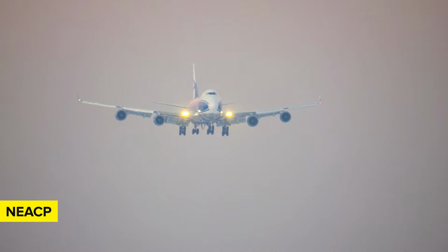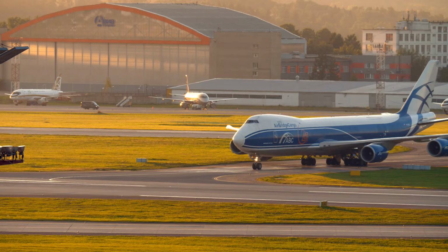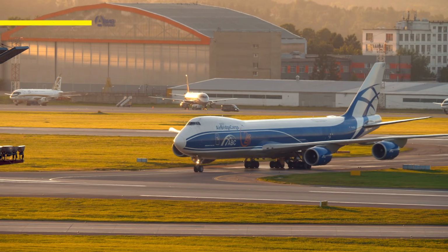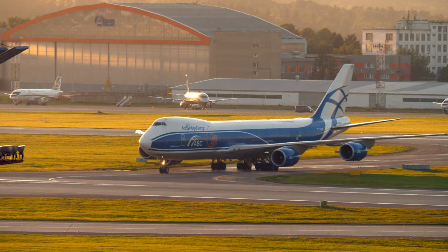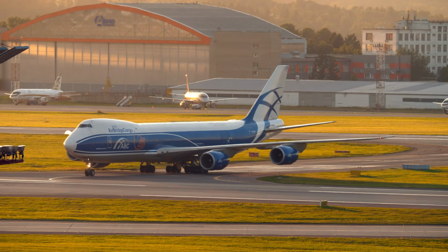America has developed a highly advanced backup system of airborne command and control known as the National Emergency Airborne Command Post, NEACP. This is a fleet of aircraft that are based on commercial airliners such as the Boeing 707 and 747. These are then stripped out and radically modified to include high-tech communications, tracking, and intelligence-gathering equipment.